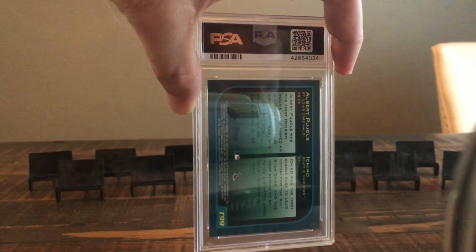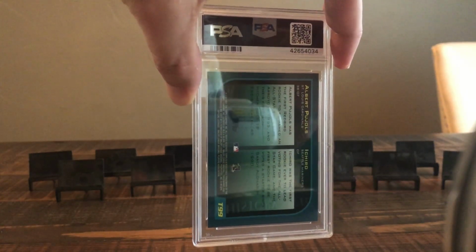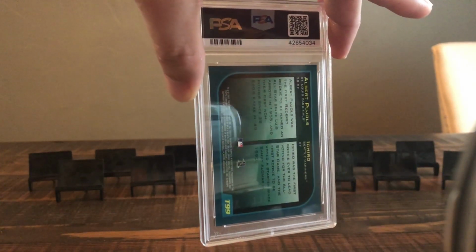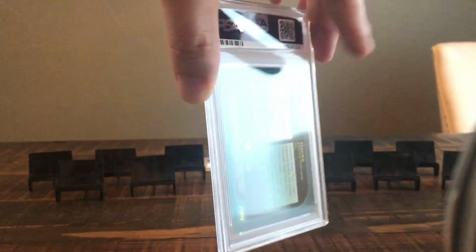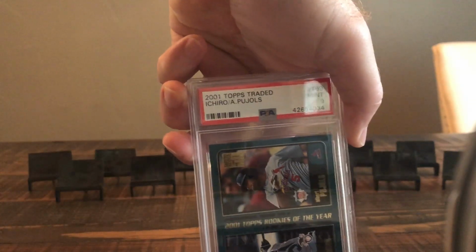This is, what, 2001? Yeah. Topps. Yeah. Ichiro. Topps Traded. Pujols Traded. I think, what do we have? I had an 8, you had an 8.5. Okay. Oh, it's a 9. Nice. Wow.